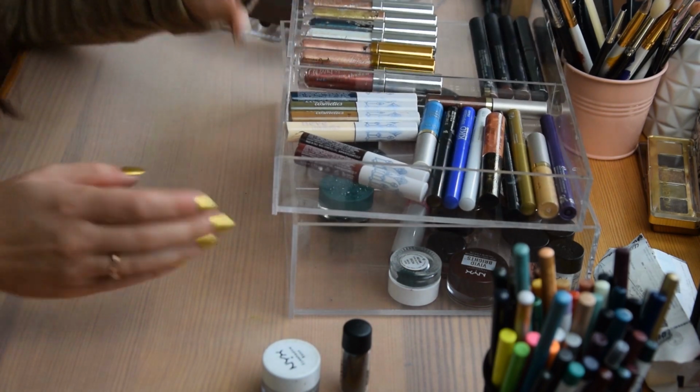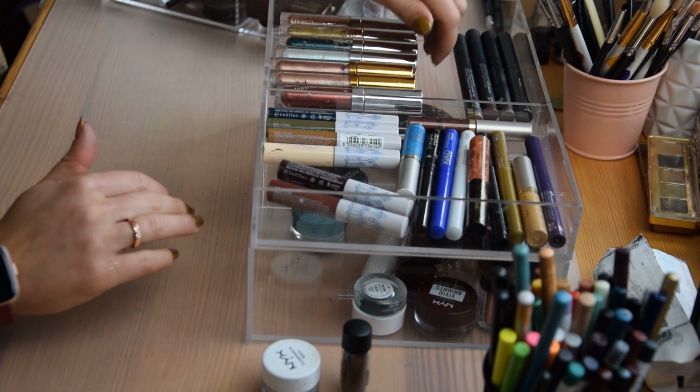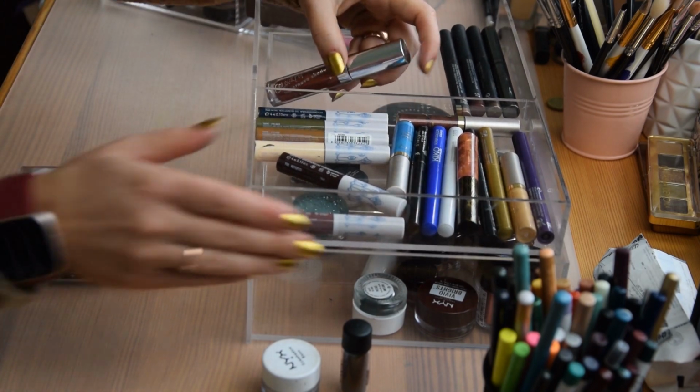Another box. Next one up is more liquid eyeshadows, and these are the Supernovas from Colourpop.